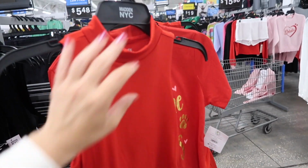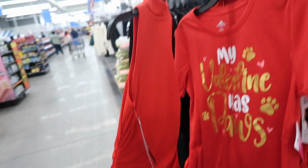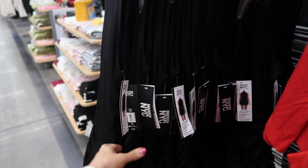Also new little like bubble dresses. I bought one of these from Shein. This style does not look good on me. It has the ruching, the high neck. It's so cute though. I wish it did, but I'm too like bottom heavy. But it comes in the red, also in the black, and they are $18.